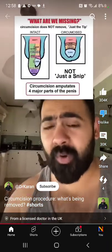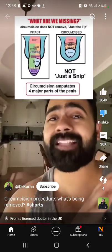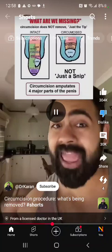But before that, let me tell you, as someone who's actually performed circumcisions on adult males, this picture, the anatomy is totally wrong. What he basically is saying is someone who's completely biased towards a religious blood ritual forced on children that I've done on adults. Circumcision is a euphemism for a religious ritual. It has nothing to do with medicine. This is not a medical term.